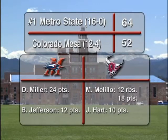Demetrius Miller got hot at the right time. He ended up with 24 points, game high. And the defense settled down to show why they're number one in D2. The Roadrunners win 64-52.